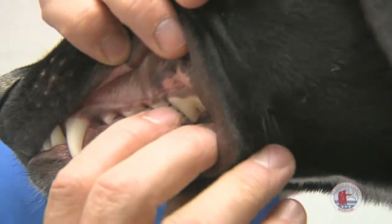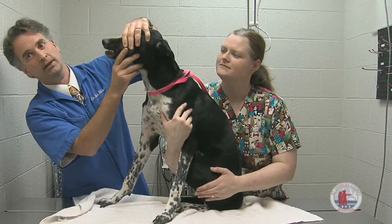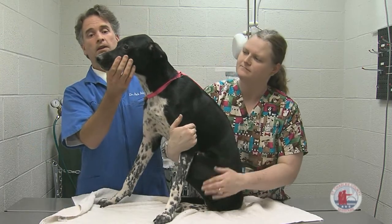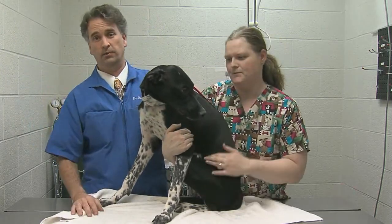You'll see a difference when we compare them to our next patient. They're nice and pink. There's no red spots on the gum. Okay, something most of us could just look at home. You don't need a degree to be able to tell whether there's something real obvious with your pet's teeth.